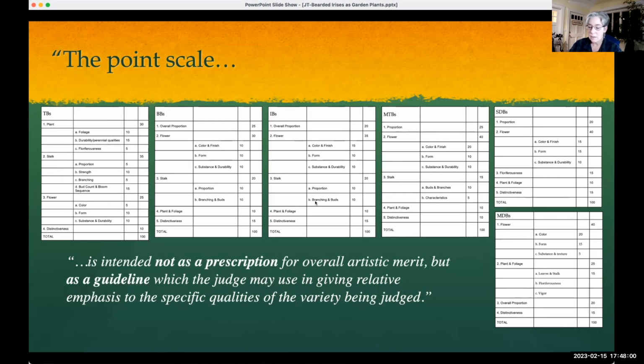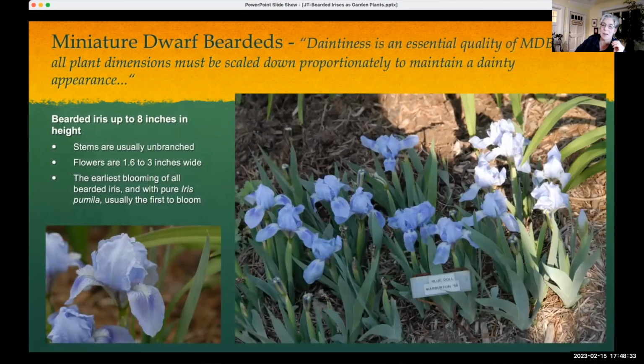But that may be because flower improvements are something we're trying really hard to get in MDBs. In any case, when you're using the point scale, just keep in mind that you don't want it to be a prescription. It's not a straitjacket. It's not a prescription. It's a guideline that you use when you're looking at the different aspects of the iris. And that's really all I want to say about the point scores. We're not going to point score on this.